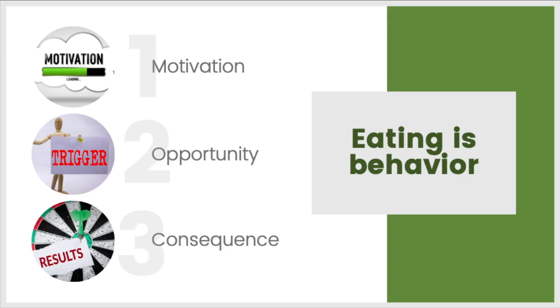But because eating is behavior, we can put it into our framework that we've been working with. And for those of you who are joining us for the first time, these are our three pieces of the behavior puzzle where we can intervene to change behavior. At the bottom, we have consequence. So what does the dog get out of the behavior? That's kind of the why. Like, why does the dog do the behavior?